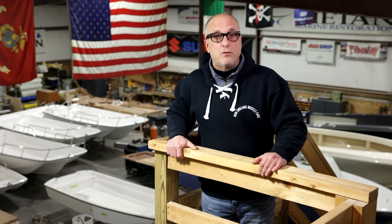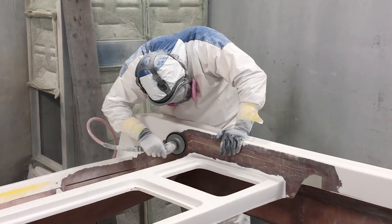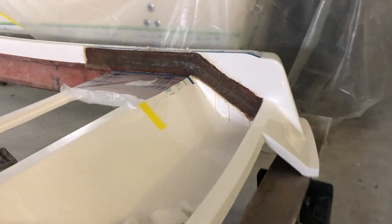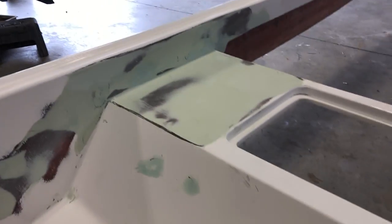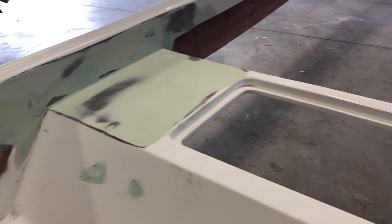Dennis and Scott bevel ground out the cut lines and bolted the gunnel back. Fiberglass in the seams. Finishing up the fairing. And leaving the area ready for final primer and gel coat.